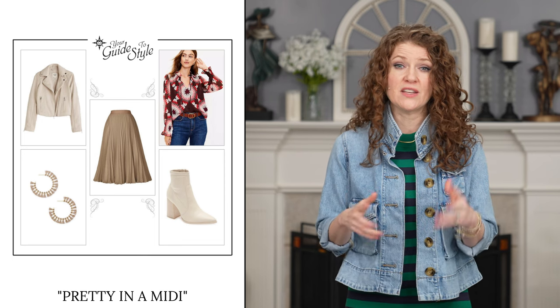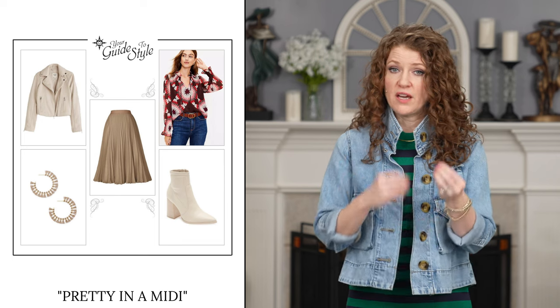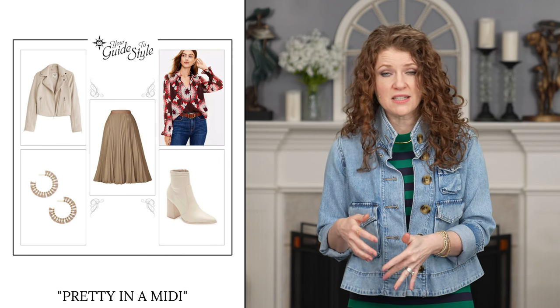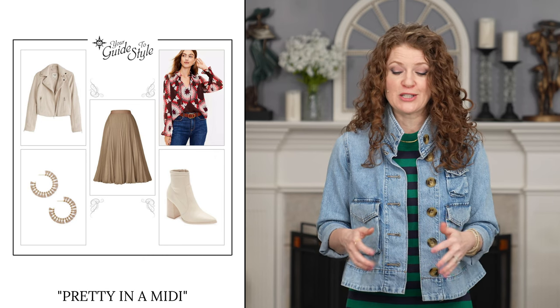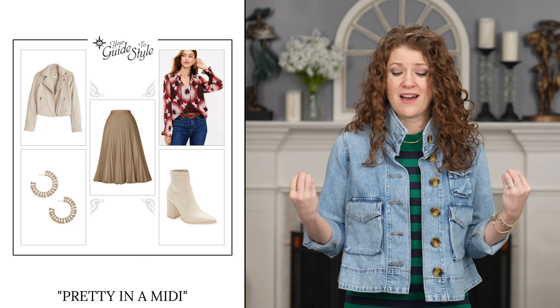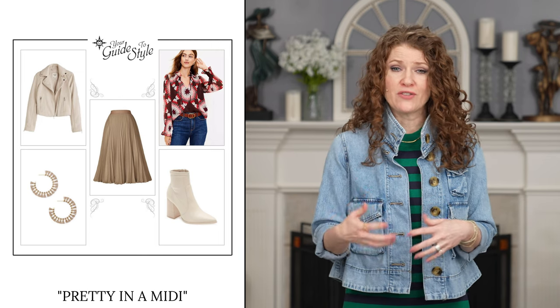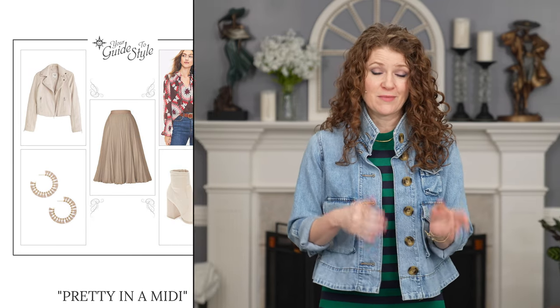And I think this is something that you could dress up, like in this outfit, pretty in a midi, where I put it with a pleated skirt, which is also on trend. You could do a midi length or a maxi length if you wanted to, or the minis, the little tennis skirts are coming back too if you like mini skirts. And I just put a pair of ivory boots and a really fun print blouse with this. And I think you could switch out the skirt for jeans, and you could pair the jacket with shorts, with dresses. I just think it's a great versatile piece, and it is something that is trending right now, that Moto jacket, and doing the light color is great for the springtime.